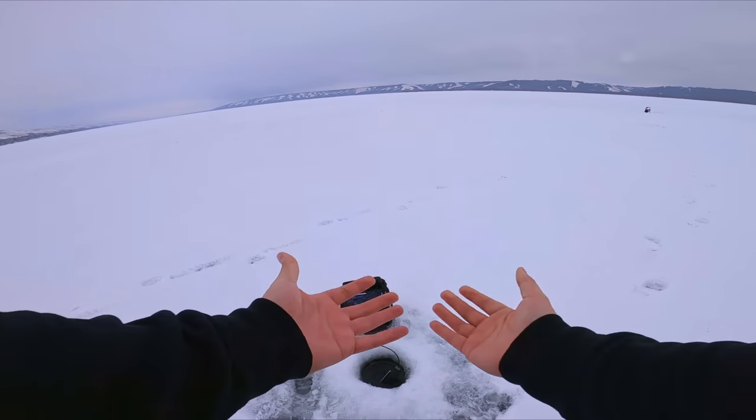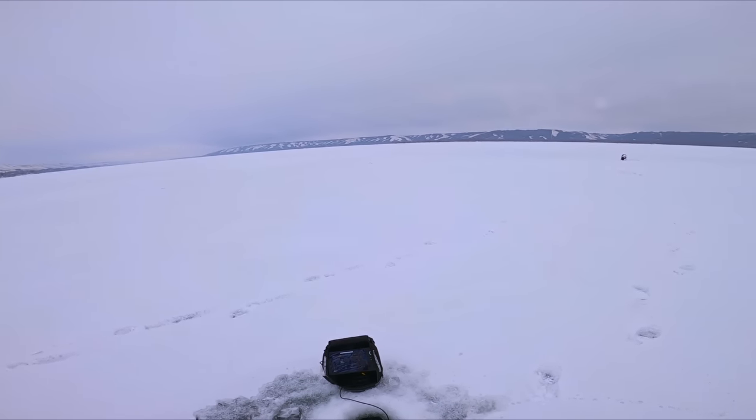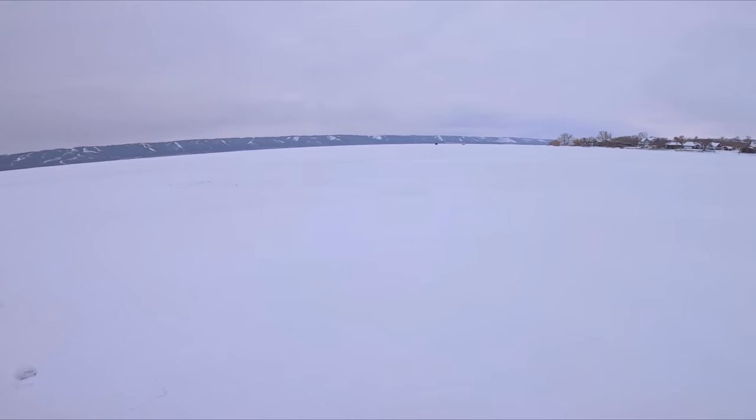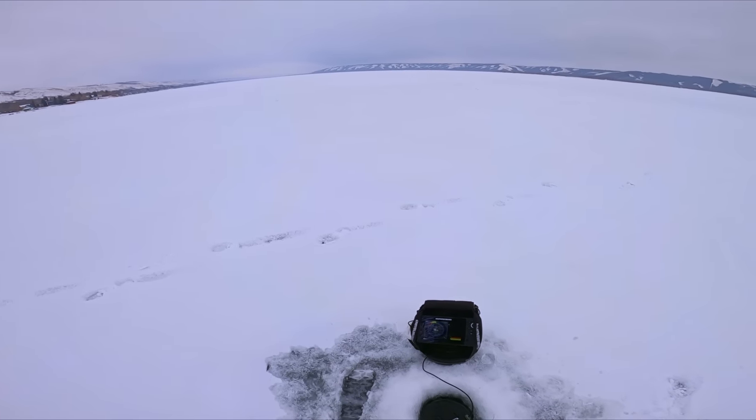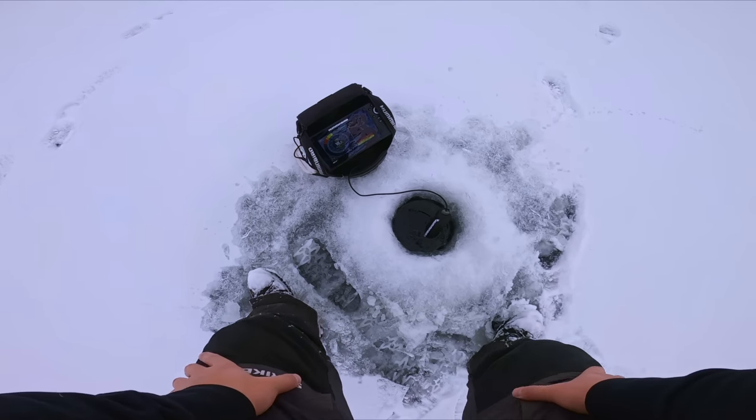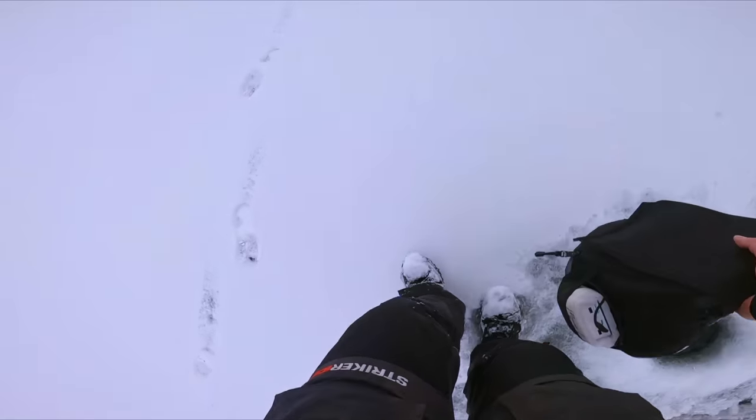By the way, I'm in my hoodies. Minus 4 today, no wind, overcast. This is like the best condition. Not cold at all, 18.7. No fish yet. Okay, move on.